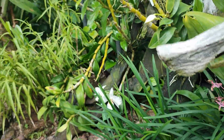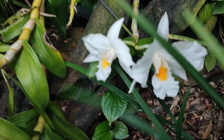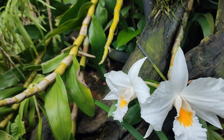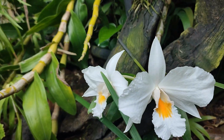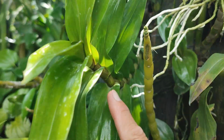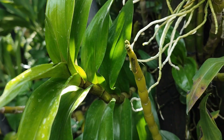Ooh, this one. This might be a species. Looks like a species to me. Okay, this should be Dendrobium famosum. Like I said, if I'm wrong, please let me know. What this kind of dendrobium does, they call the hairy dendrobium. They've got some hairs. Look at how hairy this thing is. Okay, they call it the hairy dendrobium kind.